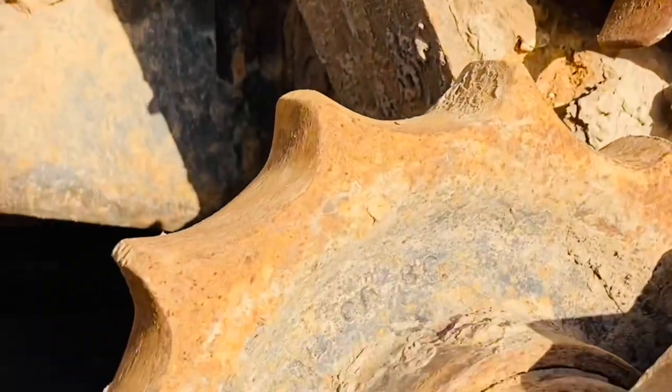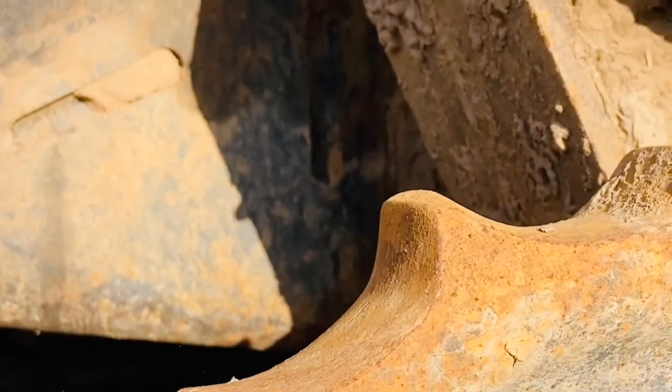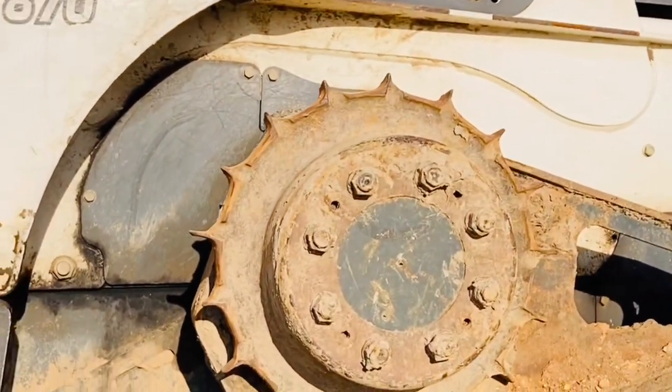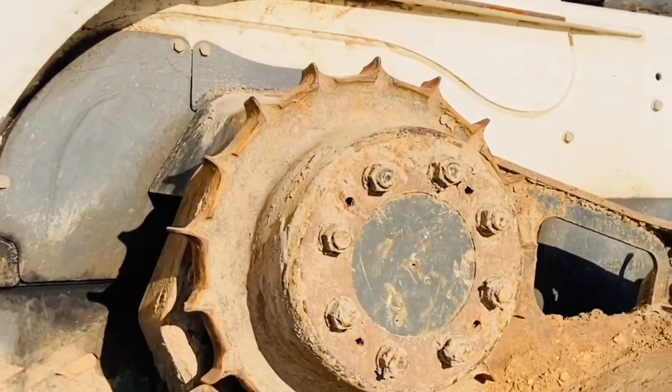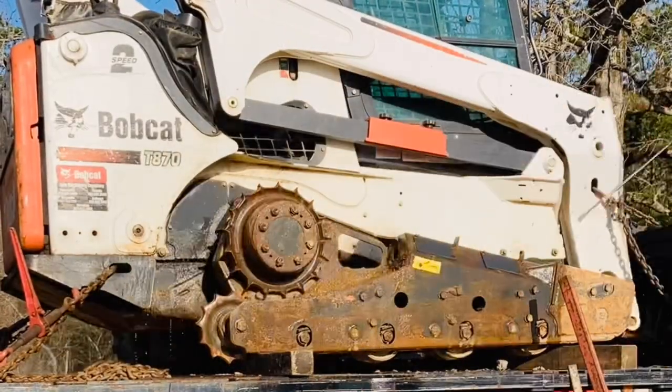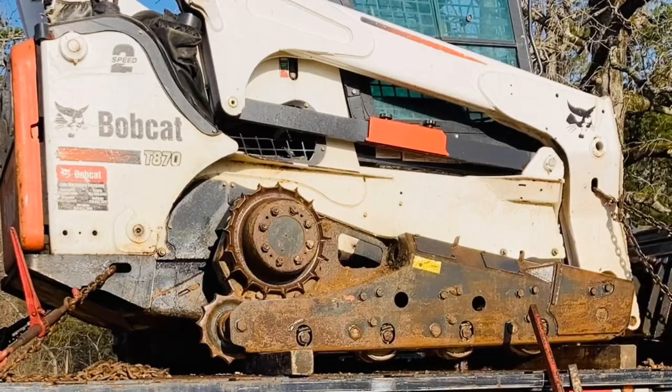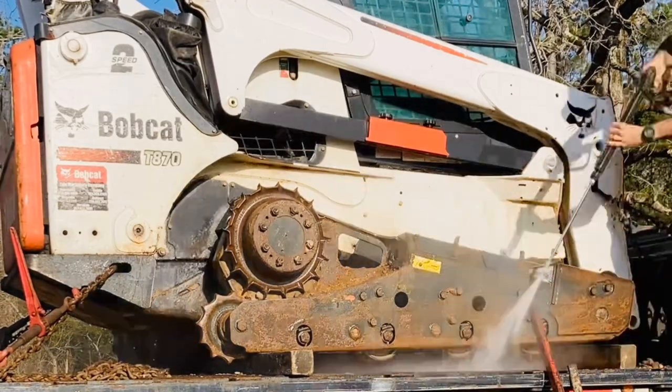So this was actually pretty interesting to me. On the operator's left side, earlier in the video, it shows there's a little bit of wear beginning, but ultimately the rear idler is somewhat round. And then on this side of the machine, you can see it actually looks like a gear, but it's not supposed to be that shape at all. It's supposed to be round.